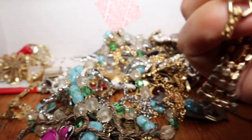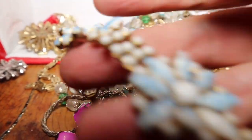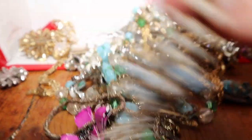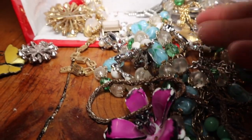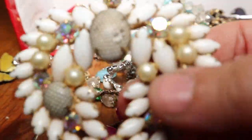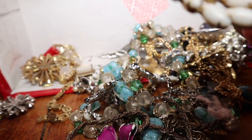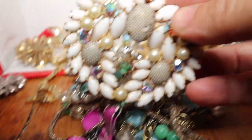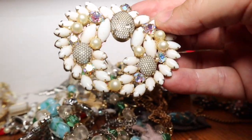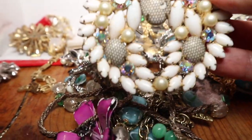Then this is, okay, also missing a stone, but nice dimension, glass, very, very 50s. Let's see, here's another little piece of cotton hanging from it. Also, really nice look. This actually has some type of mesh over the glass, I guess to give it more dimension. Has pearls, sparkle, big, lovely brooch.